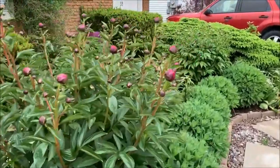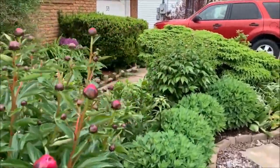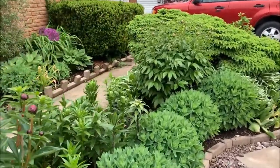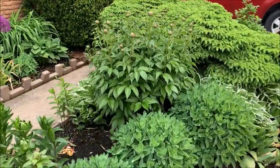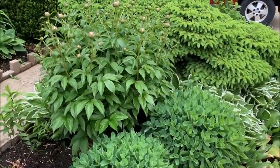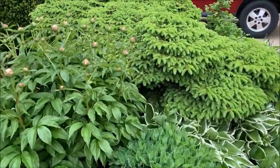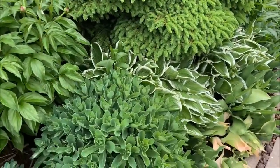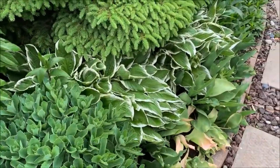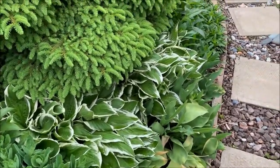So that's it for my garden. Thank you so much for spending this precious time with me. Every time I walk about in this garden, it gives me so much pleasure. I know it is hard work to be planting a garden, but that kind of hard work is very fulfilling.